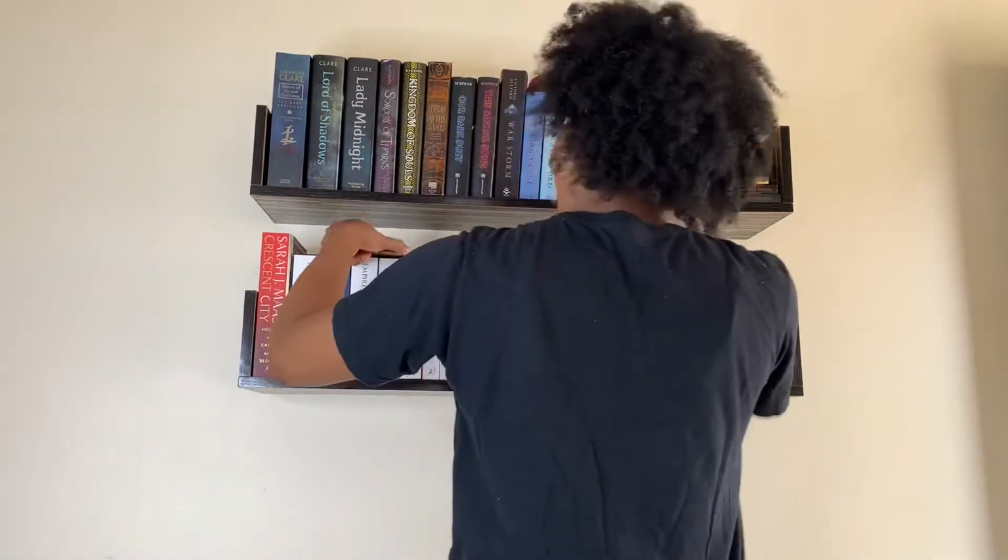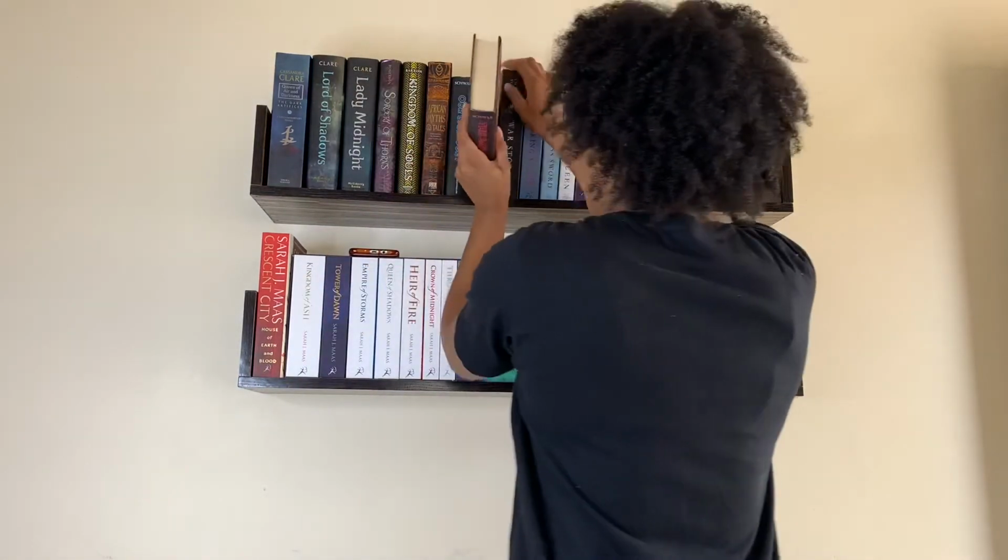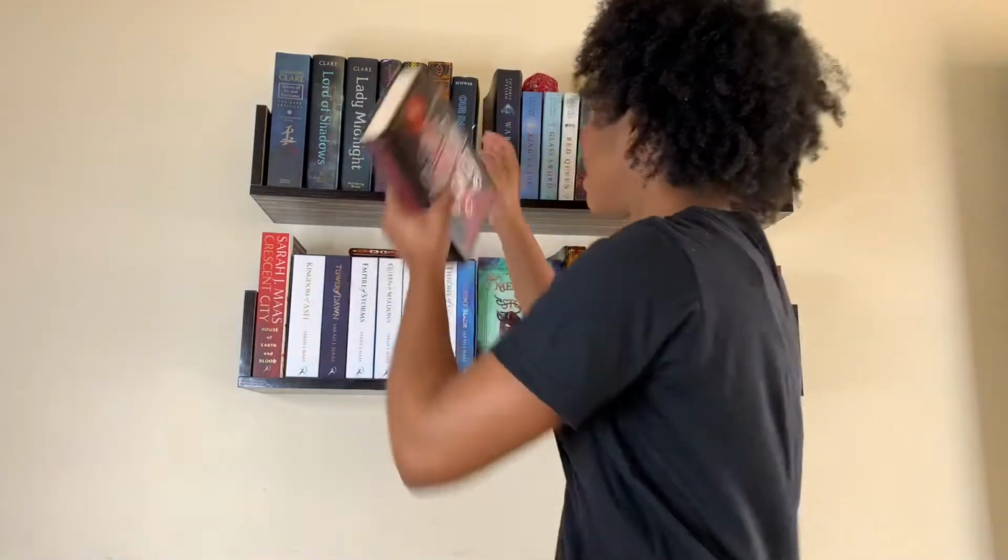Do you have a book with music as a weapon or magic? Of course I do. I loved this book as soon as I read it. And this book, this duology, This Savage Song, I love the book so much. The main character uses music, a violin, as a weapon of magic.